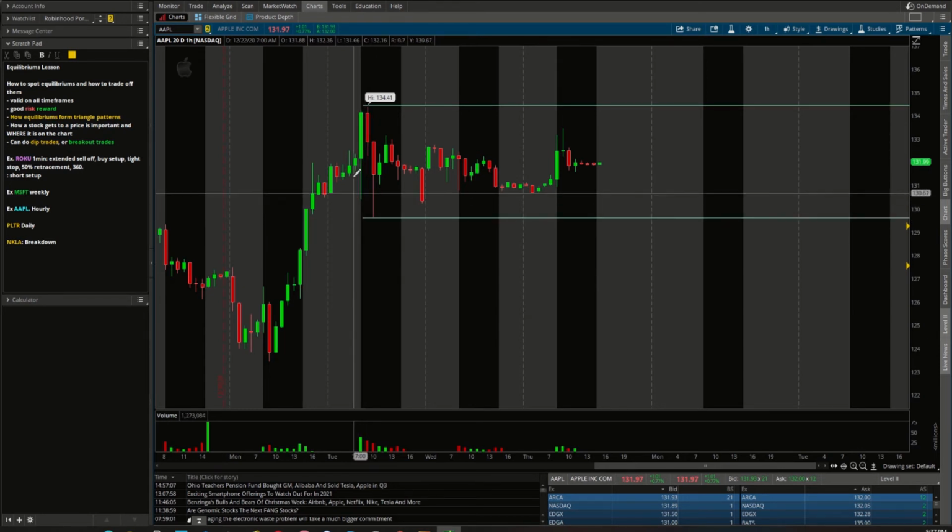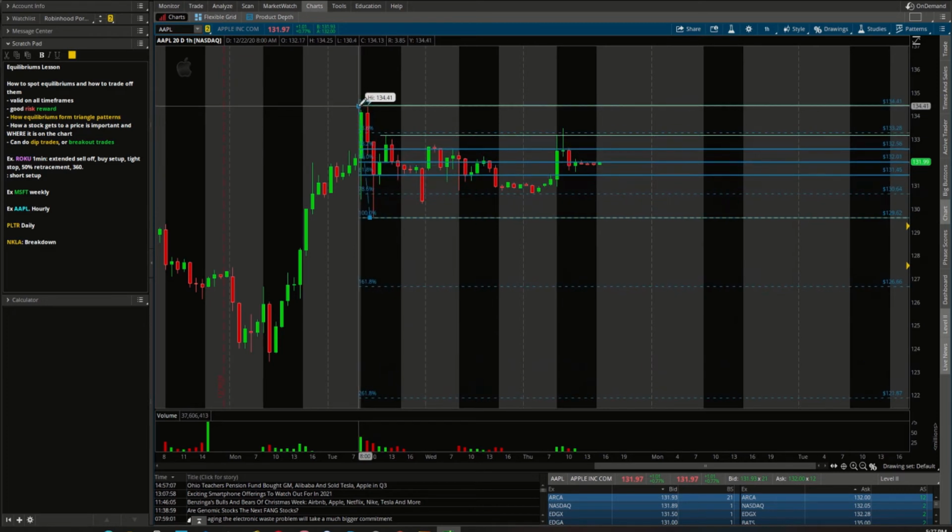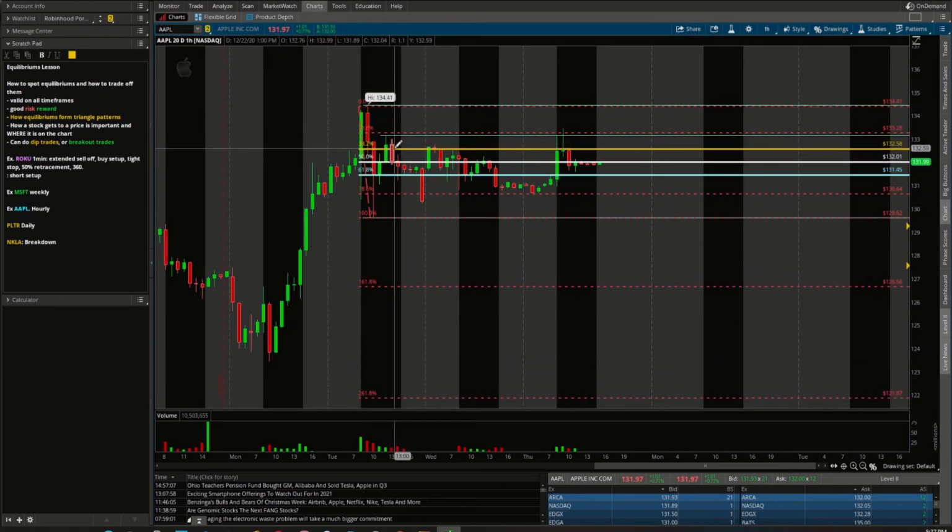Then look, because we're so oversold, if you're going to buy that low, you need to understand that you're not going to get a break of the highs right away. So what do we do? We made a lower high. Just curious, I want to see what the Fibonacci extension is. Here's your low, here's your high. And look, we kind of petered out right about the 50% retracement level.